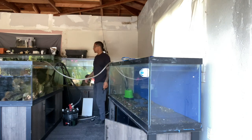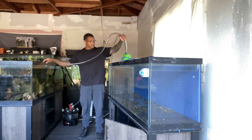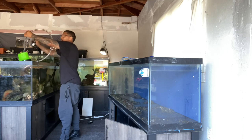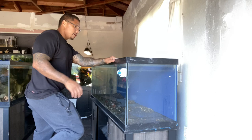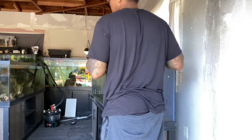Right. There we are. So now, all that's left to do is get this tank up out of here and then address the elephant in the room, which is that wall. And this beautiful tank has to be taken outside. Oh, it's heavy.